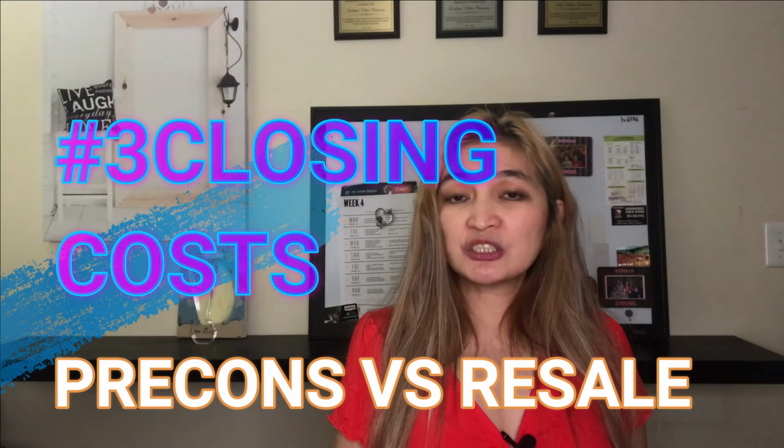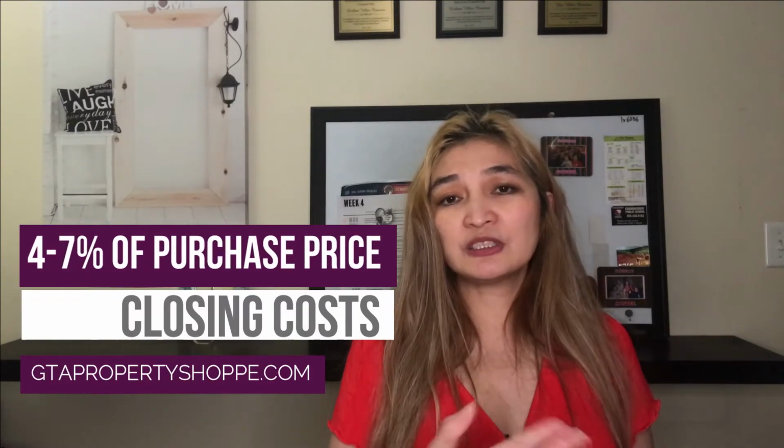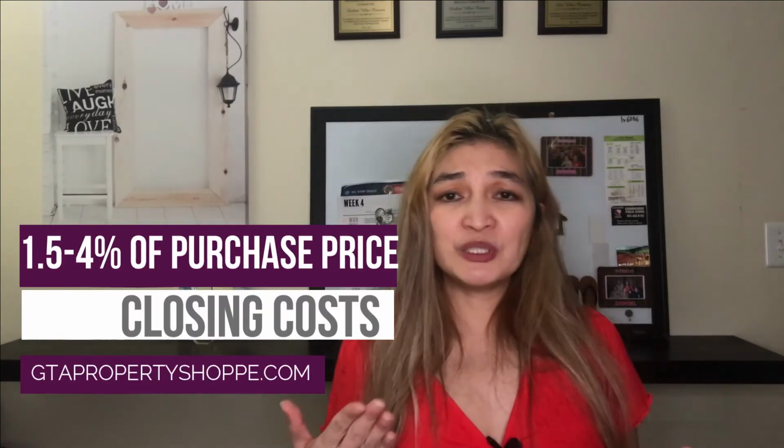Number three, closing costs. For a newly constructed or pre-construction condo, you're looking at about 4 to 7% of closing costs, because there are development charges, hookup, education levy, and other things that are added. Whereas if you are buying resale, you have the land transfer tax, your legal, your moving cost, your appraisal, and probably your inspection cost, and that's about it. So you're looking at probably about 1.5 to 4% of the purchase price for your closing costs. Pre-construction versus resale, you will be spending more on a pre-construction.